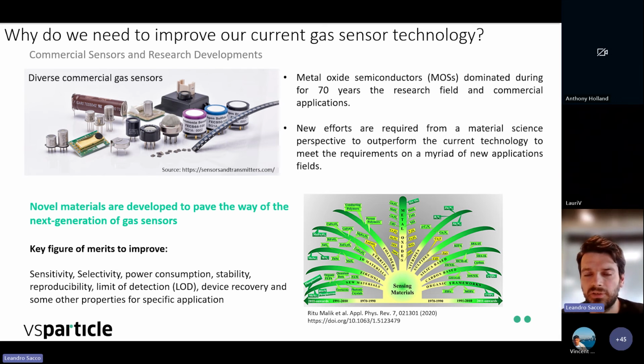The power consumption is also very important when you want to deploy a very dense grid of sensors. For instance, in a city, if you want to deploy sensors along the city, you don't want to change the battery of your sensor once a month, not even once a year. You want your sensor operating constantly. So there are many aspects that we need to improve regarding our current technology. Also, we need to decrease the limit of detection. We need to improve the reliability.